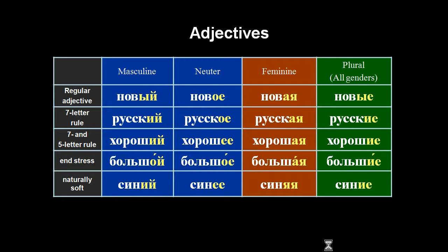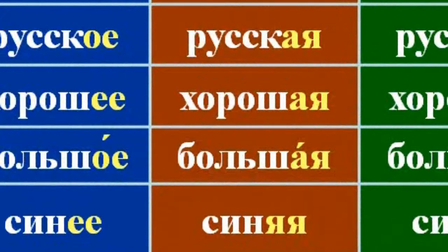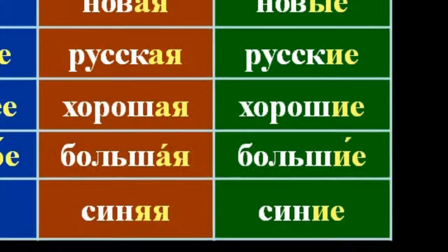No, it's not, because the о of большое is stressed. A stressed о is perfectly legal after a ш. An unstressed о is not. So, хорошее, but большое. Feminine, большая, большая газета, no problems there. Plural, большие, big problems. Большие проблемы. Why? Because we have an instance again of the 7-letter spelling rule.